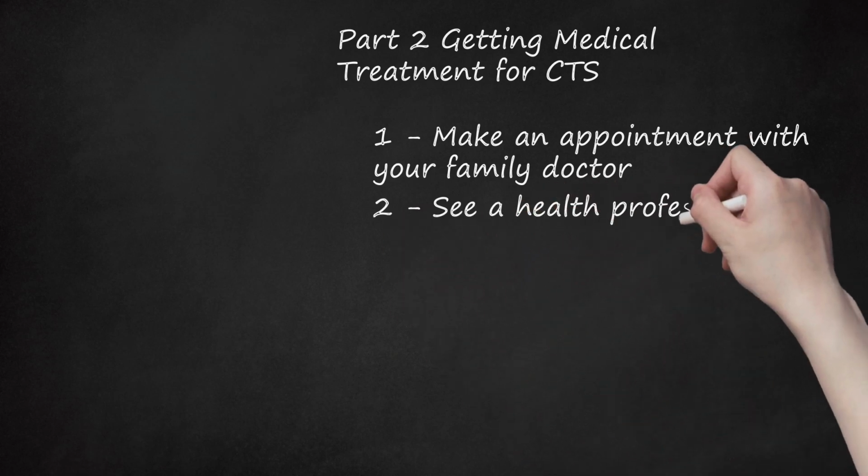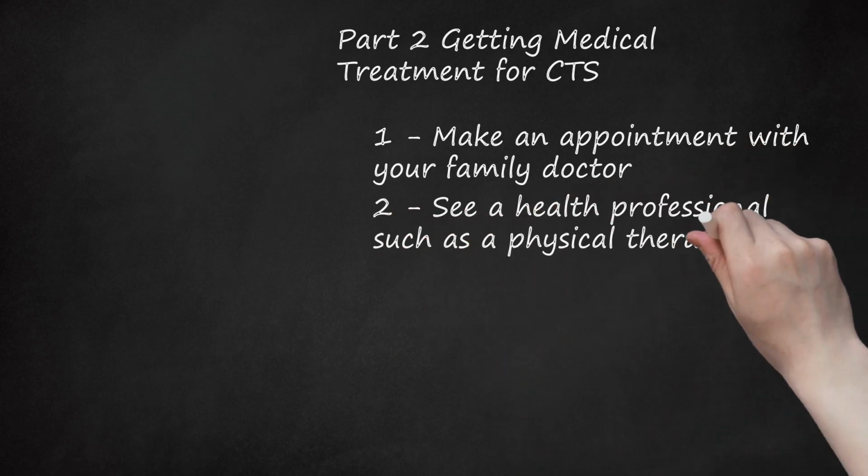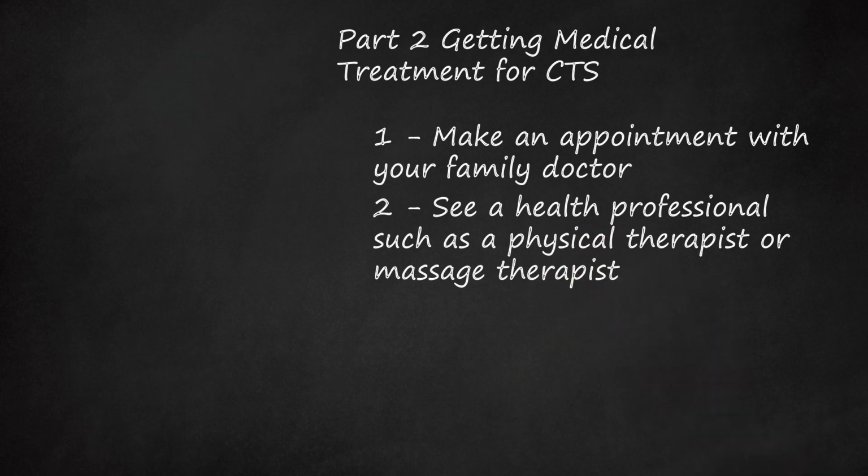2. See a health professional such as a physical therapist or massage therapist. Physical therapist. Most of the time, carpal tunnel syndrome symptoms can be treated conservatively.